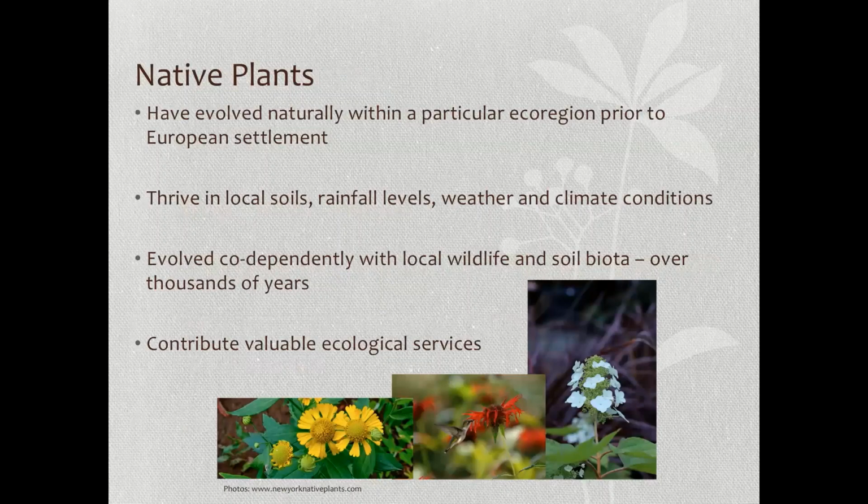Okay. First of all, I'm going to give a definition of native plants. There you can see lots of different definitions of native plants, but generally they contain these four characteristics. A native plant is a plant that has evolved naturally within a particular ecoregion prior to European settlement. This definition requires a geographical qualifier. In other words, you need to specify what particular region you're talking about. It could be the Northeast of the US, it could be New York State, it could be Rensselaer County, it could even be your EPA ecoregion, which you can find online, which tries to put you in an area that has characteristics that are similar.